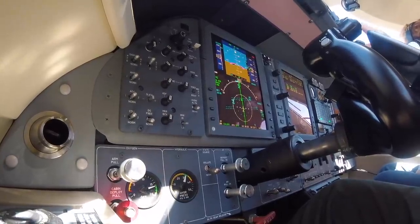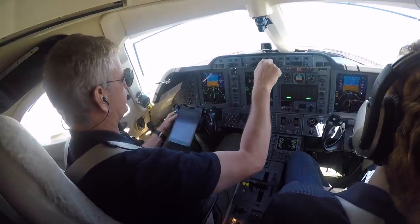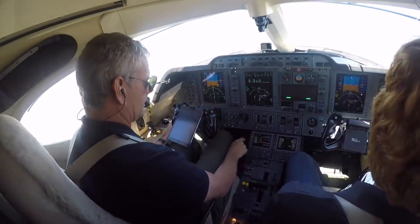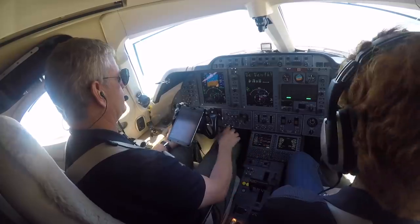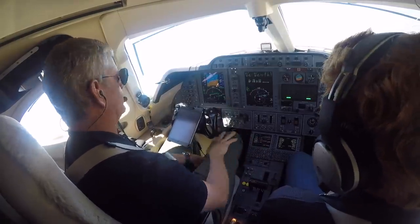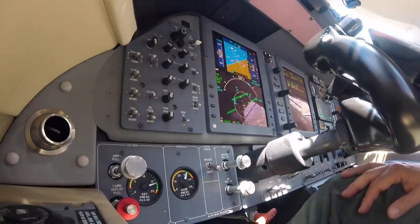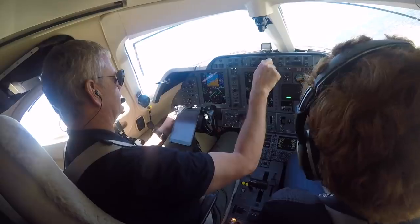Premier Zero Golf Mike, turn right heading 140. Right turn heading 140, Zero Golf Mike. Okay, so I put Roja behind me. This front point, execute, lines up the needles. Now I'm on a vector. Premier Zero Golf Mike, continue right heading 160. Continue right to 160, Zero Golf Mike.